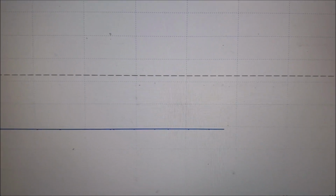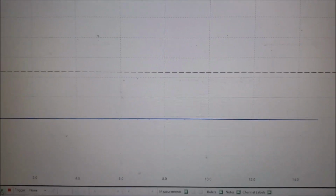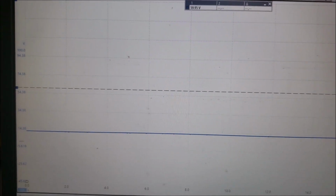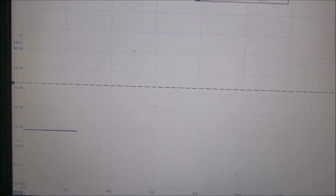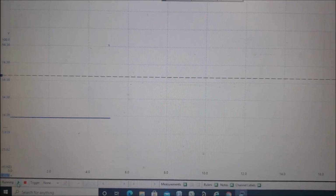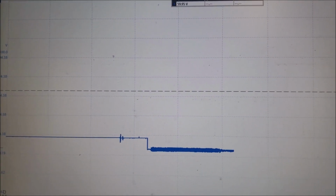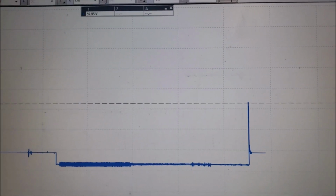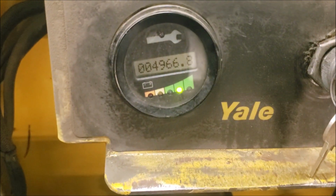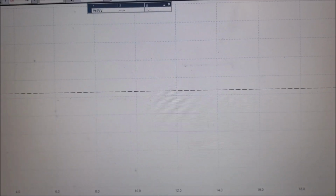So when I put the tiller handle down and try to drive, I'm expecting to see 0 on the trace, because the negative is provided by the computer. But what I'm interested in is when we release it. Okay, let's try right now. Try to drive, it drops down to 0. All right, so we're driving, then we release it. There. And soon after, code 42. All right, so let's pause this and play it back.